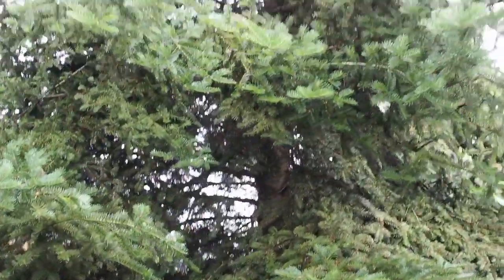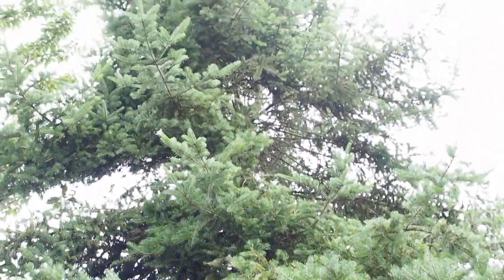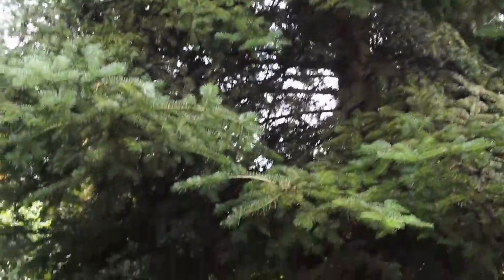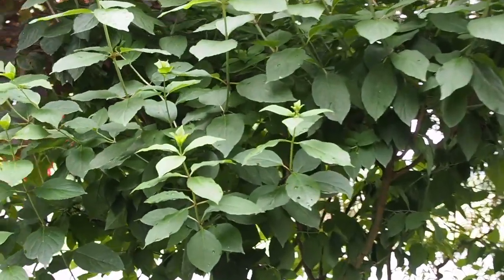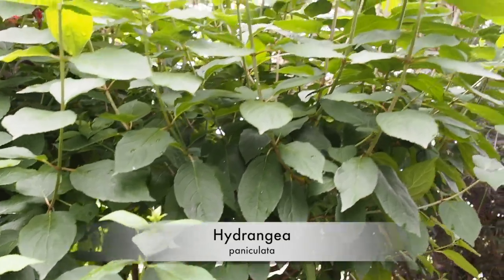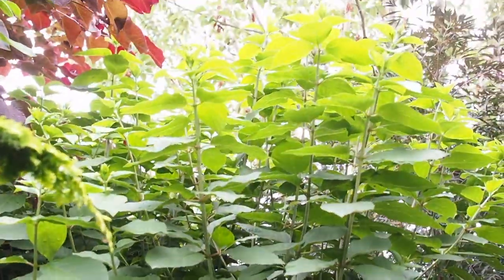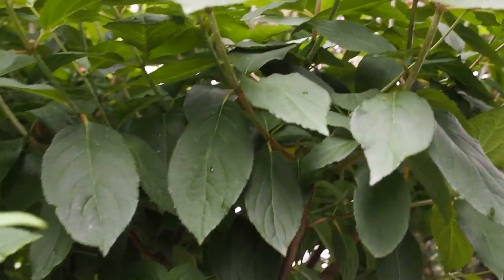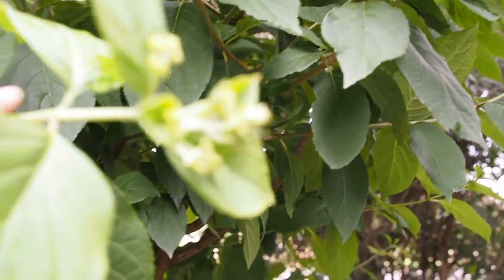Then we've got a really big pine tree back here, about as tall as the maple that I just showed you. And then we have a couple of hydrangeas. This one is a ways from blooming, but this one has the big, really kind of pine cone-shaped flowers. It's got a few flower buds, but it's a ways from blooming.